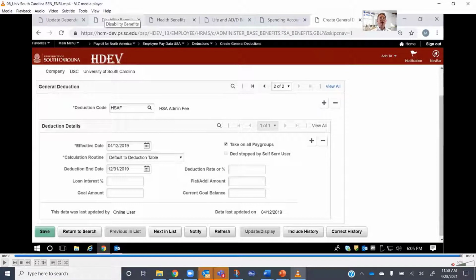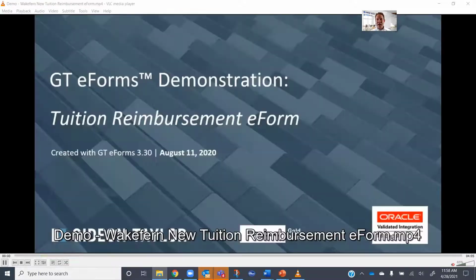The second thing that I wanted to show you, which was advertised, was the tuition reimbursement form that Wakefern Food Corporation uses. And Wakefern Food Corporation, for any of you on the East Coast, you might recognize them as ShopRite stores and Price Rite stores. They were actually our very first GT eForms client back in 2003. And they have created literally dozens of eForms over the years.